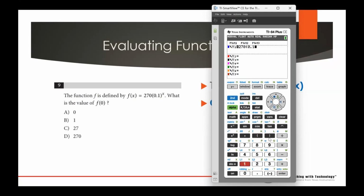And I'll type in the exponential function. The thing to remember is we're typing this into y1. If we're typing it into y3, we'd have to remember y3. I always tell students to type it into the first one you've got available because it's easy to remember. Y1. Now I'm going to leave the entry screen and come over to the calculator screen, and I want to type in, I can't type in f of 0, but y1 of 0.